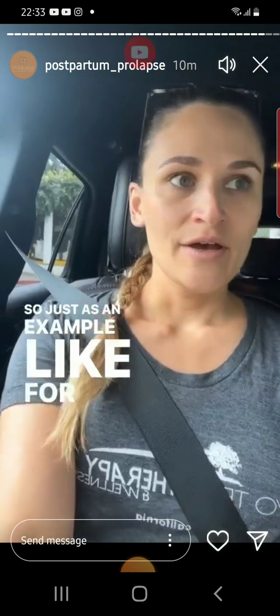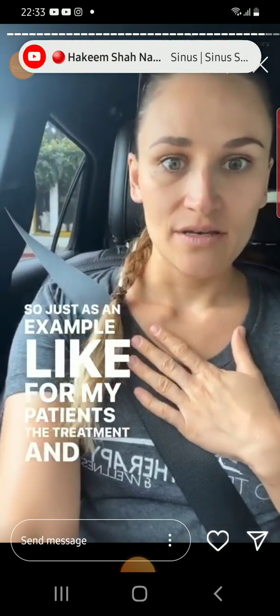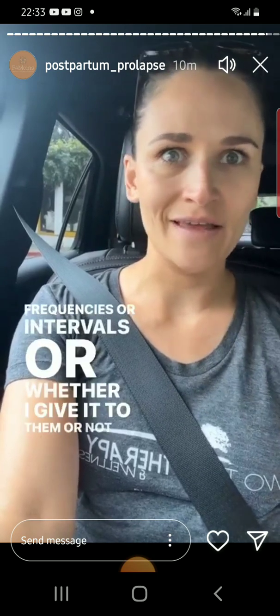So just as an example, for my patients, the treatment and interventions are going to vary depending on what they're presenting with, what their primary complaints are, et cetera. But the things that I offer to patients at different frequencies or intervals, or whether I give it to them or not, this isn't for every single person. These are the things I feel comfortable doing with my patients.